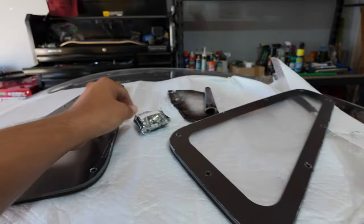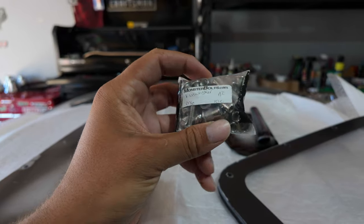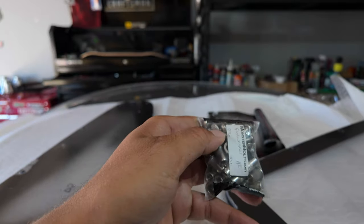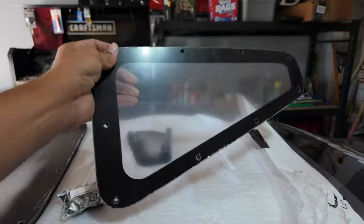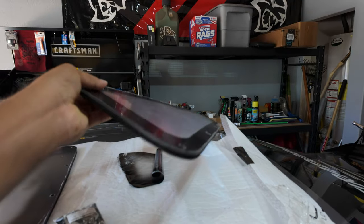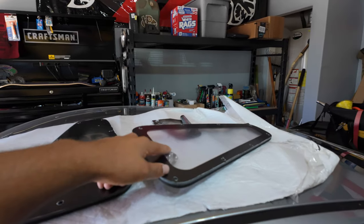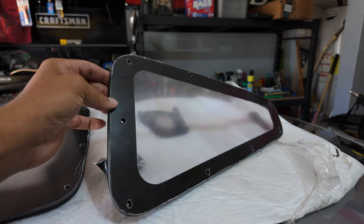So he's also kind enough to send you the hardware. So you do need a nutsert gun, so you can go ahead and put the nutserts in there, and then he gives you all the hardware as well. Now, one thing to point out is he actually makes these to FD spec. So if you're building an FD car, for example, or you want to take your S197 to the next level, he's definitely somebody who can help you out with making these polycarbonate windows.